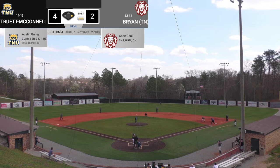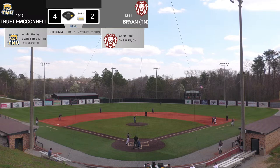Pitcher gets a sign, comes set, checks Ogg at first. Here's a pitch. Going to be a curveball down in the dirt. Nice job by the catcher. Home plate umpire checks with the first base umpire on the check swing, and he says he did not go. So that moves the count to 1-2 on the left fielder, number 26, Cade Cook.